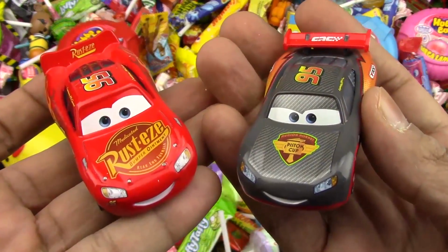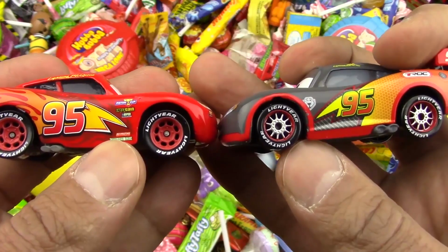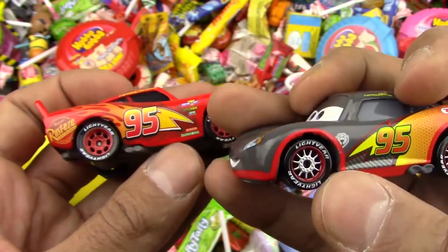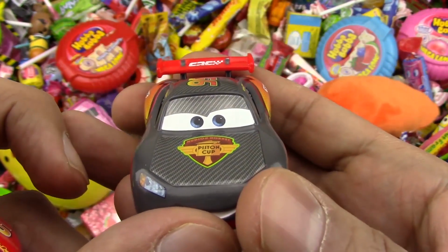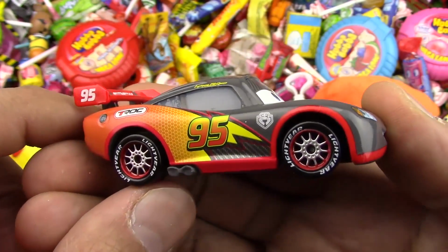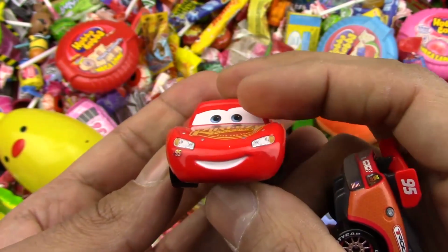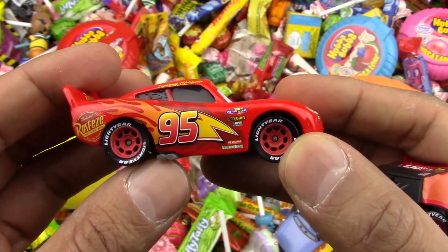I have some other friends. Here's my best friend McQueens. They are different colors. This one is gray and this one is red. I like the gray better. It's so fancy, it's so nice. It's the number 95 too, the super hot McQueen. Oh, she's a very smiley one too. McQueen is very smiley, super, super smile.